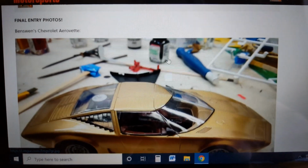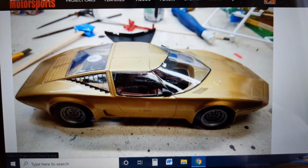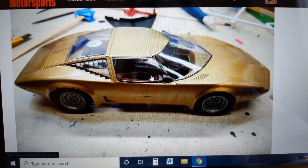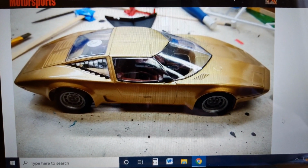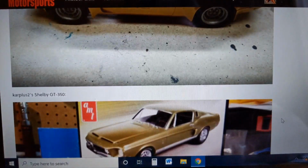So this is Ben Swin. He did a Chevrolet Aerovette concept car. Build turned out really cool. The interior is super cool in this thing. It's this brown leather that he got to look really nice. So that was his build.